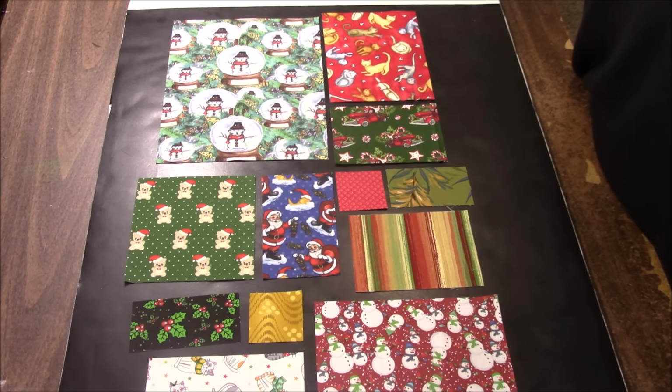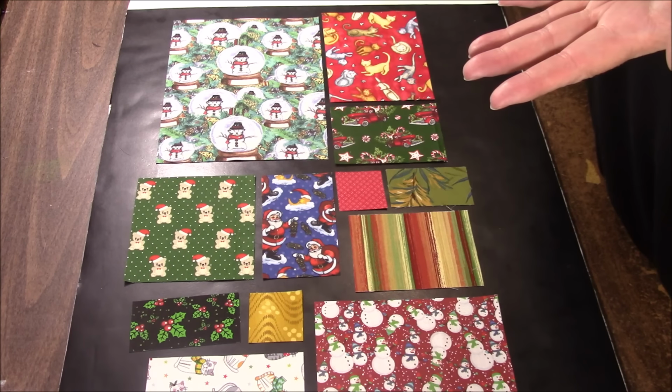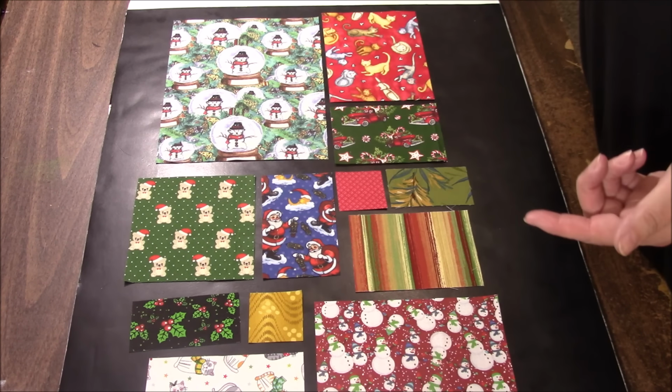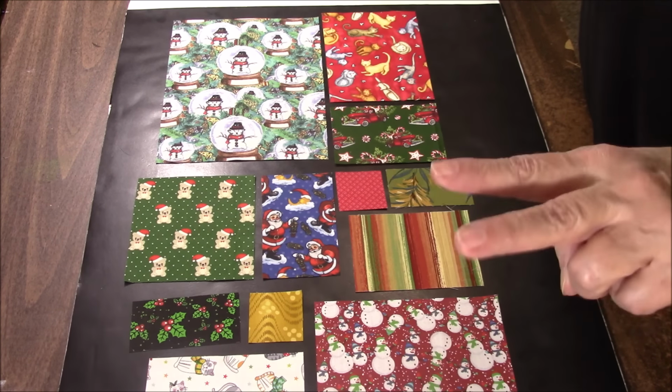I am here with a new series. It just dawned on me that I could call it the 12 Blocks of Christmas. I think I like that. Let's go with that. I can't say Christmas block of the month because I will be doing 2 per month.